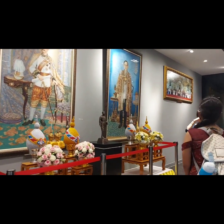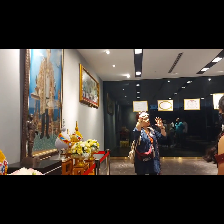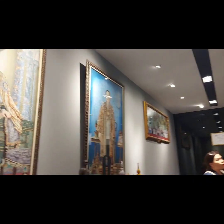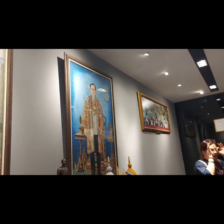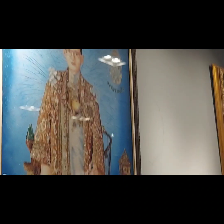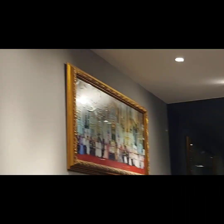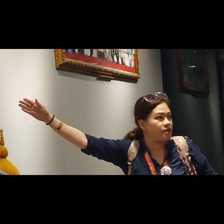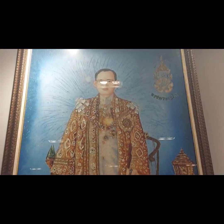So here is the King Rama 1's portrait. You can see on the currency of Thailand, that is baht, King Rama 1 is shown. Then comes King Rama 2, that is the son of King Rama 1. Both these portraits are made from real gemstones. As you can see, they are very shiny, and behind the bouquet something is shown that is also made from real gemstones.